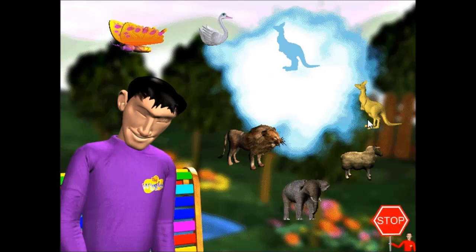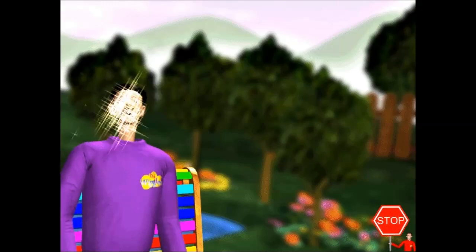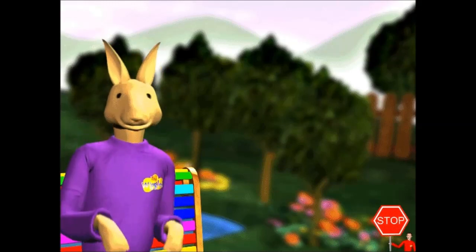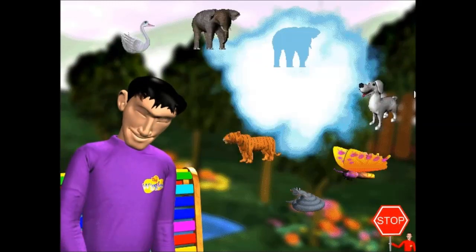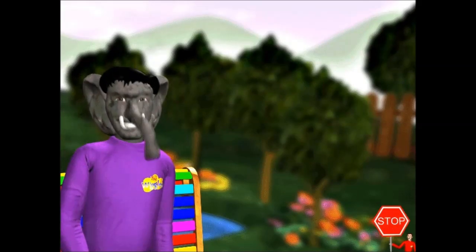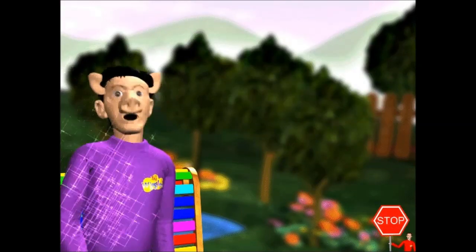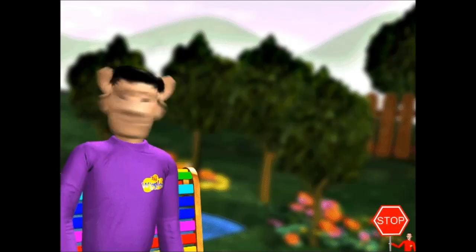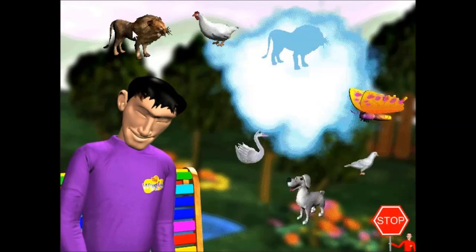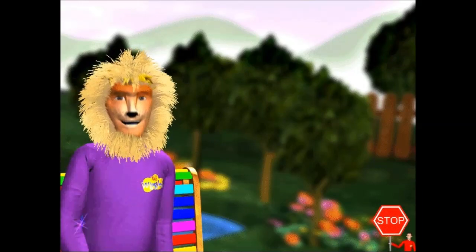Jeff's having another exciting dream. I wonder what it's about this time. Great job. It's jumping Jeff the kangaroo. He's smiling. Cool. Whoa, watch out. It's Jeff the elephant. Jeff's changed dreams. Wonderful! Jeff looks silly as a pig. Jeff's changed dreams. Wonderful! Jeff's the king of the jungle.